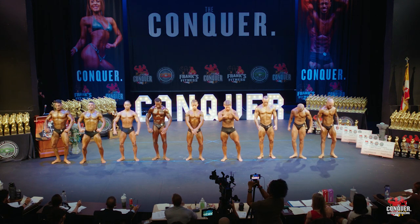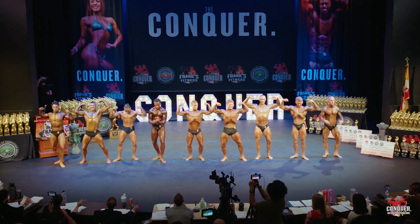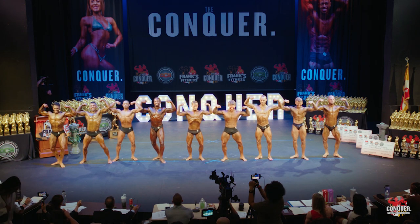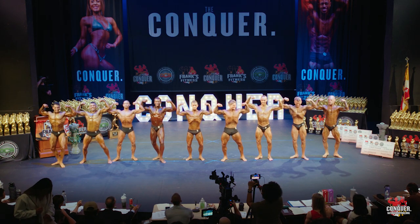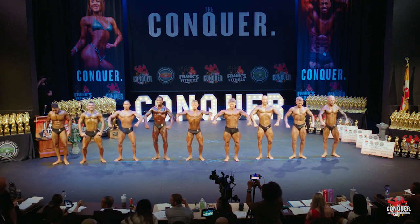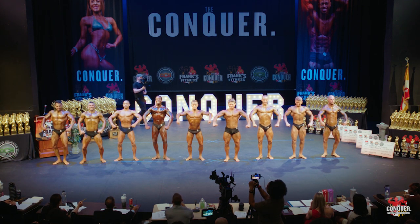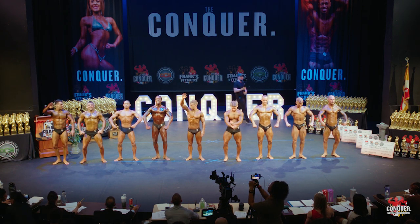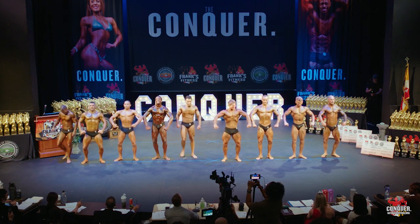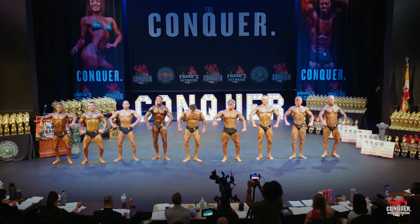Front double bicep. Relax. Could I have athlete 32 and 25 trade for me, please? 32 and 25. Let's have athlete 27 and 22 trade.